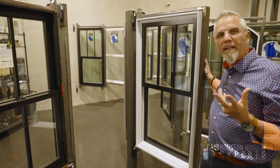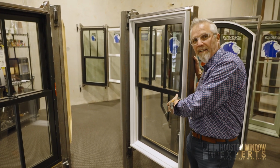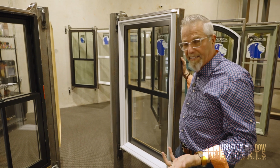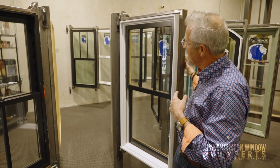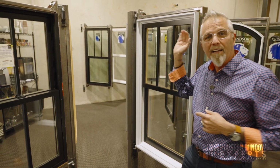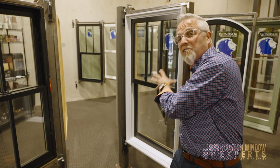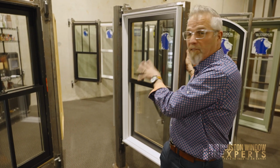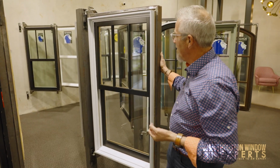If you're trying to find a way to be more budget friendly, you can say, okay, in the common areas, downstairs, the living room, the dining room, places like that, you could use this product of theirs that's a little more costly, but then in the other parts of the house, maybe at the back of the house or the side of the house or over the garage, you could use that. It still looks the same, right? But it's going to save you quite a bit of money on the budget because it's not an aluminum and wood product.